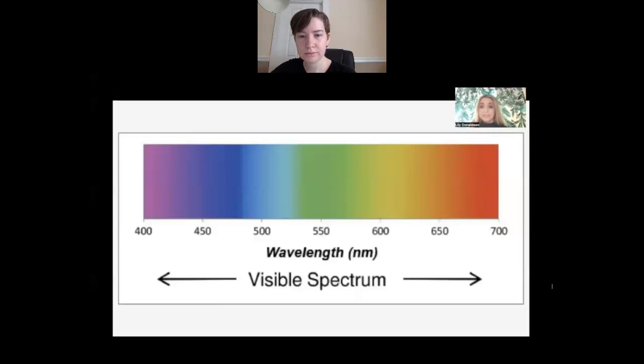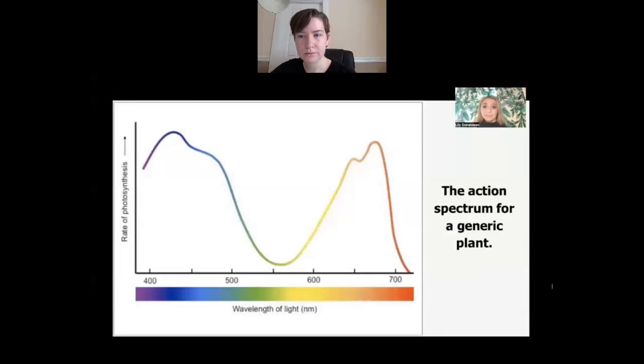Other animals can see or absorb different parts of the electromagnetic spectrum, and plants use different spectra too. The spectrum that a particular organism can see or use is known as the organism's action spectrum. Most plants' action spectra peak, or absorb the most radiation, at the blue region, around 450 nanometer wavelengths, and at the red region, around 670 nanometer wavelengths.